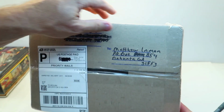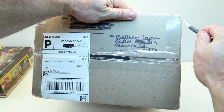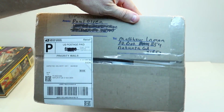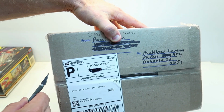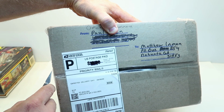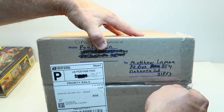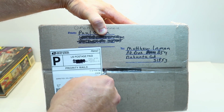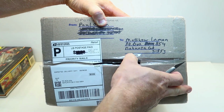I'll do it like this. I ain't got a clue. You can almost peek in there. Paul is a great guy. I've bought a model kit from him. He has gifted me others, and he has got a lot of tape on there. I don't cut too deep because I can see something poking its head through.